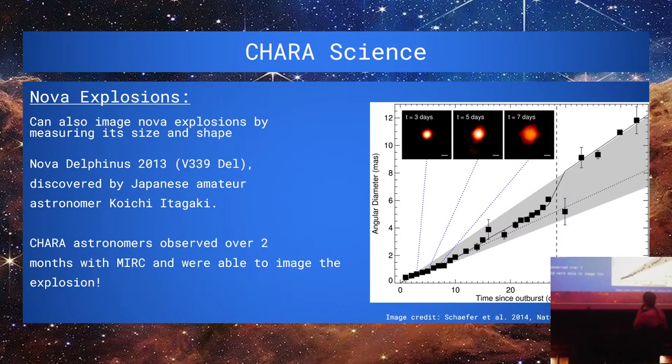So this plot here shows 3 days, 5 days, and 7 days. The fact that we were able to image an actual nova explosion with an interferometer is really cool, in my opinion. I mean, getting to actually see this explosion, of course, it's not like the fantastic detail of your James Webb pictures or anything like that, but you can still see the fact that it is getting bigger and bigger, and you can see the gas and the dust and everything slowly start to disperse. So the fact that we were able to image this and actually see a nova explosion with an interferometer was absolutely incredible.